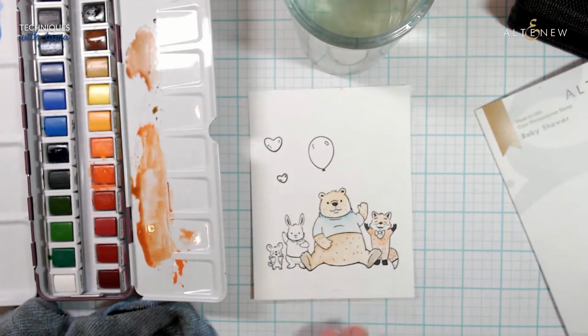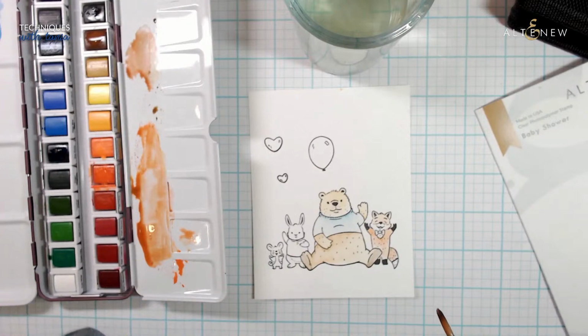Okay, so I'd love to know, are you somebody who loves to watercolor? Is that kind of your go-to?